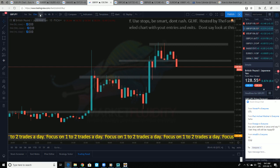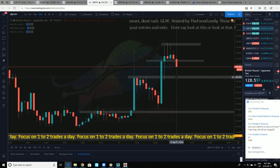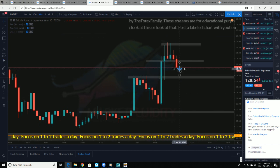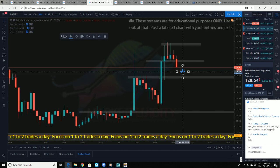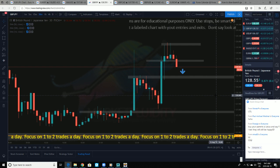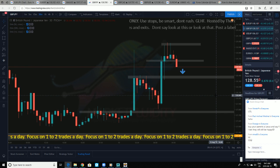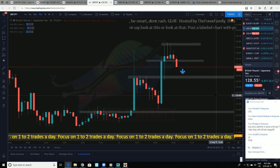Like, Raquel does the same thing I do. We look for one trade, we either win it or lose it, and that's it. Raquel is a little bit more aggressive than I am in his trading style, but in terms of his gains, they're actually larger proportionally with that.